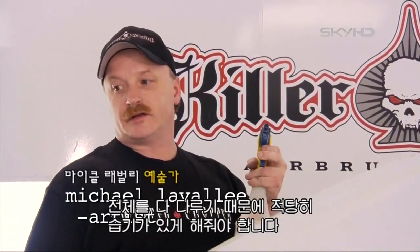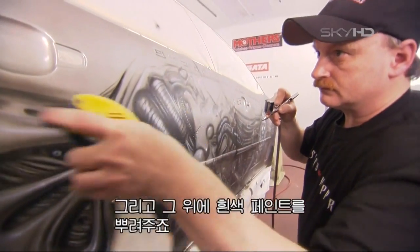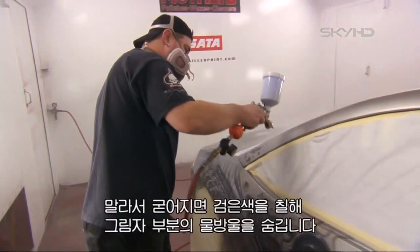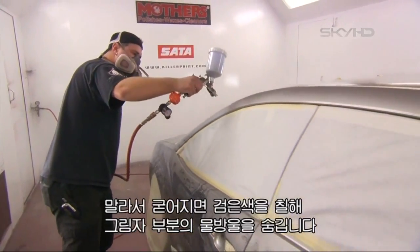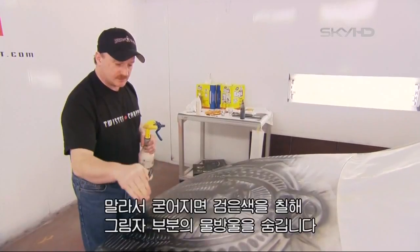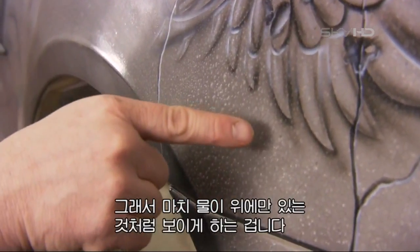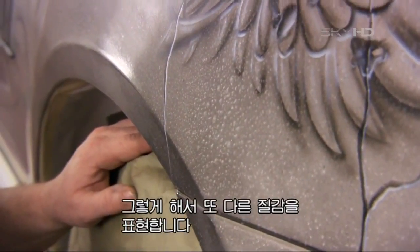Now that we got all the artwork pretty much in place, now we're gonna give it some moisture. I'm gonna take the water and actually spray water onto the hood of the car and all over the artwork. And then we're gonna spray some white paint on it, let it evaporate, candy over it, and then come back with the black and hide the water drops in the shadow. So it only looks like the water is on the high points of the artwork. So it'll give it another texture.